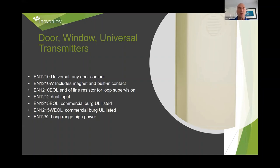So the EN1210 will take any door contact. And I would use that one for a roof hatch, an exterior metal door. You want to put the transmitter on the wall and then use an appropriate, maybe a surface mount contact. The EN1210W comes with a magnet and it has a reed switch on board. So you put the transmitter on the door frame and the magnet on the door. So when the door opens, the magnet moves away and the transmitter sends its alarm.